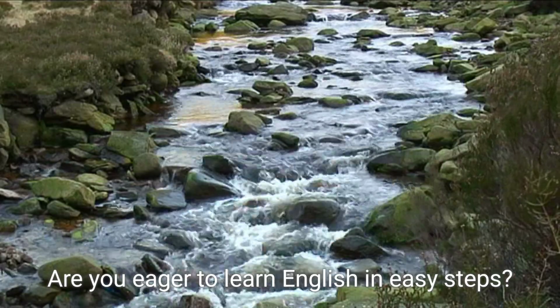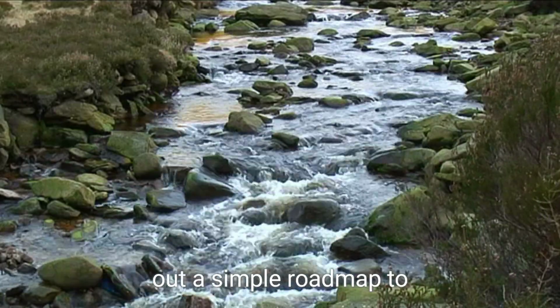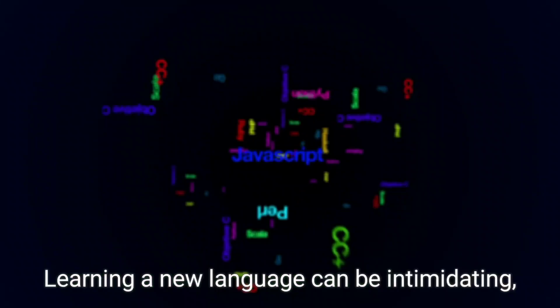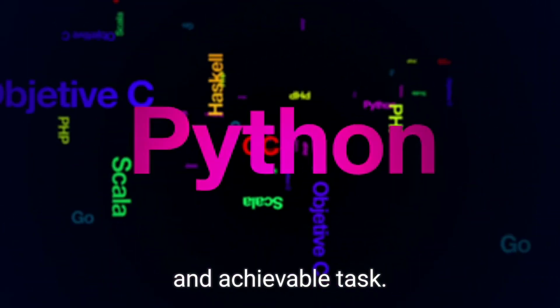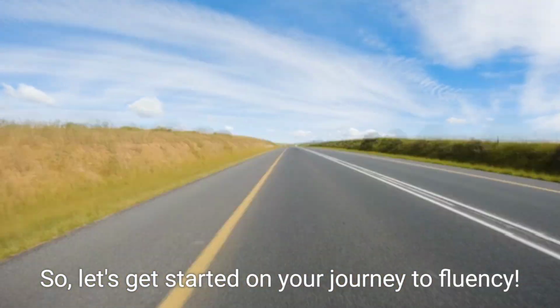Are you eager to learn English in easy steps? Look no further. We have laid out a simple roadmap to help you master the English language with ease. Learning a new language can be intimidating, but with the right approach, it can become an enjoyable and achievable task. So, let's get started on your journey to fluency.